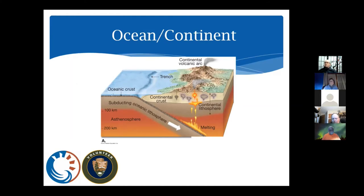You have the Pacific Ocean plate, which is thin and dense, and it's getting pushed down underneath the North American continent. The North American continent rides up because this is like having a low-profile Lamborghini hitting one of those giant trucks, you know, with the giant wheels. It's going to ride up on top because it's taller and lighter. So the continent rides up over the ocean. The ocean material gets pushed down.